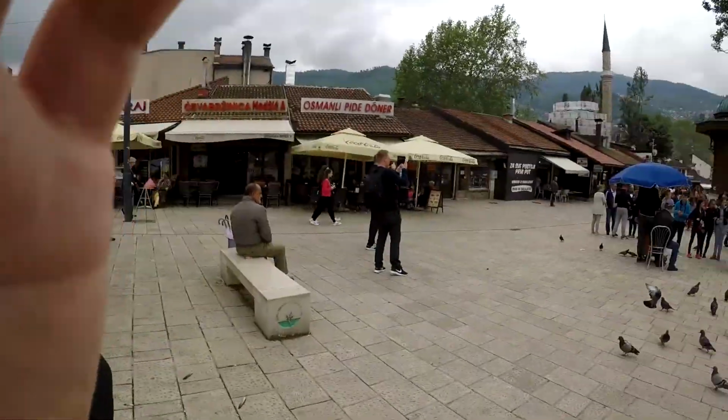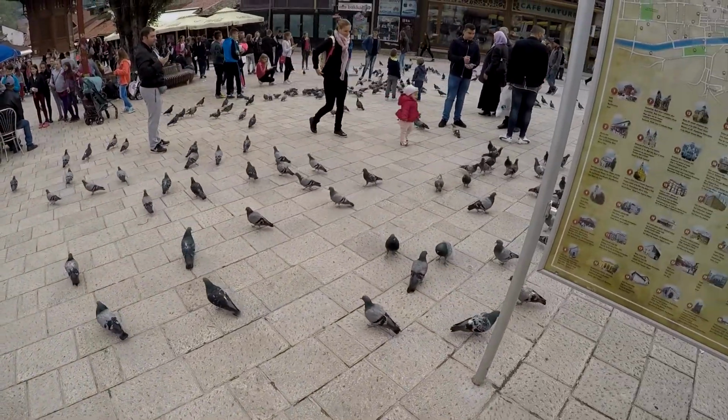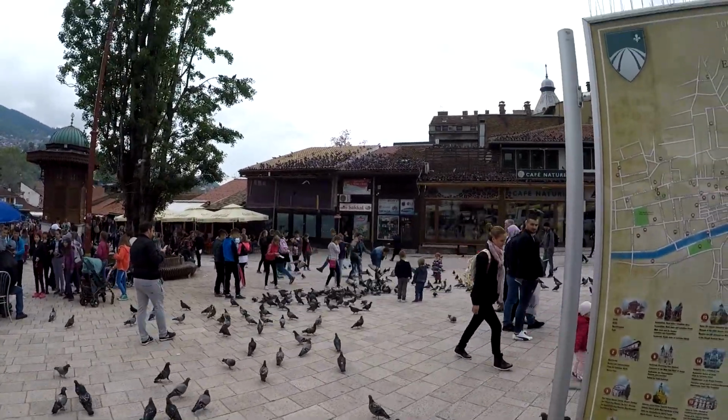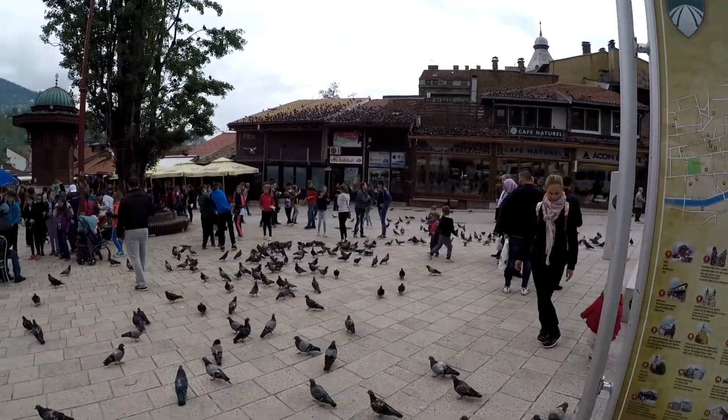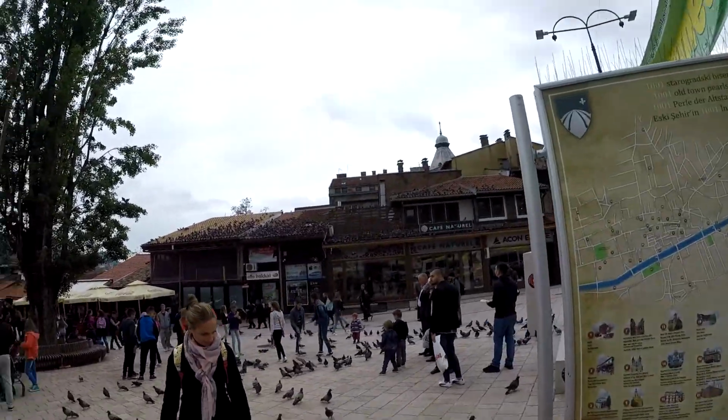or $4 in American money. So that's a really good deal. But yeah, look at all these pigeons, I believe. I think they're pigeons. Or they're birds at the least. Tell everybody's having a field day with them, and they're all hosed on top of there.